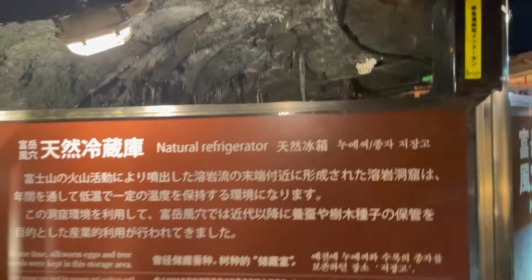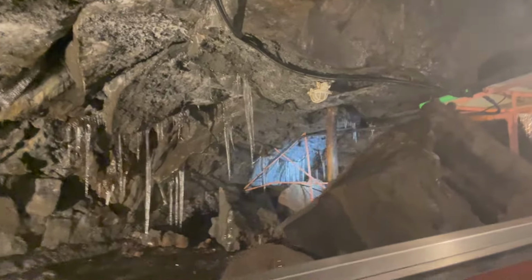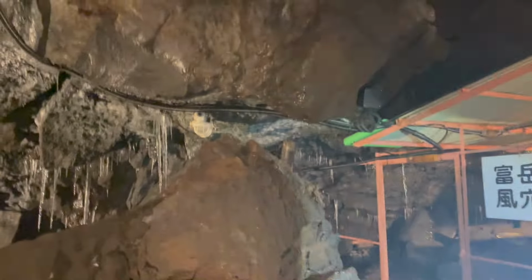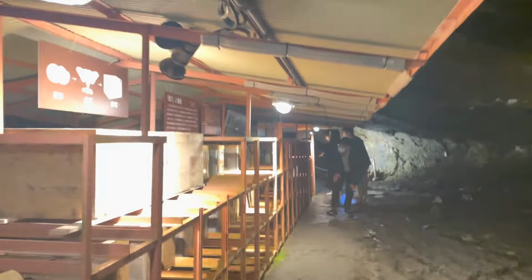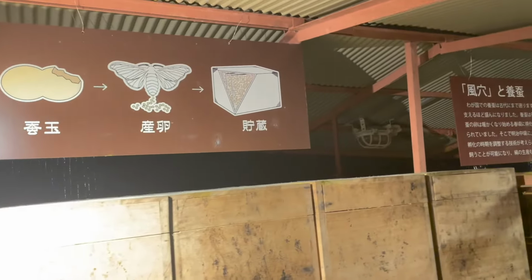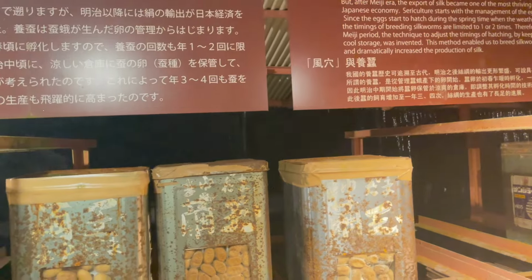So it's called natural refrigerator. Yes. So we call it natural refrigerator because the water froze. Because it's so cold. So how does it feel? It feels like nasa loob ka ng refrigerator.